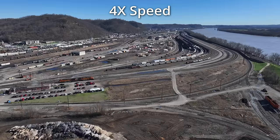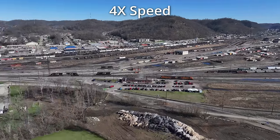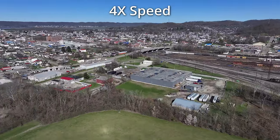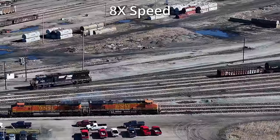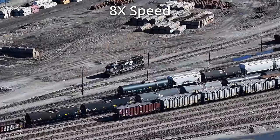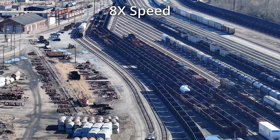Here's a wider look at the yard, this time looking east and then showing the city of Portsmouth. Next, I spotted NS6960 heading somewhere. It's an SD60E. I followed, but it just came to a stop here. It must have been lunchtime.